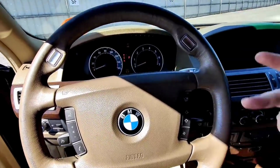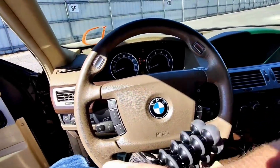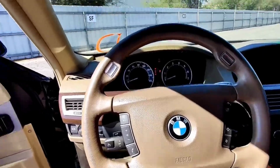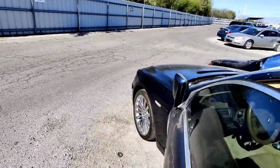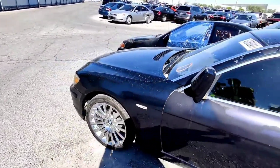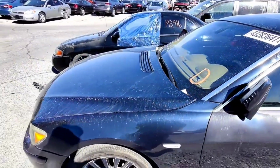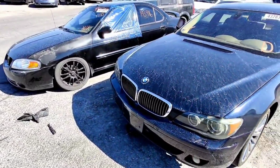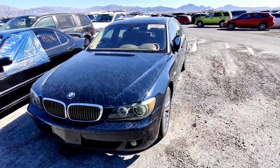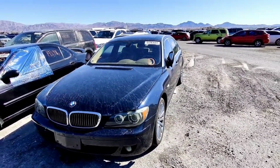This is the typical BMW, every single light on the dash. Yeah, that's the case. And this is a 2007 BMW 750, so pretty much this thing would bankrupt you if you wanted to sort out the issues. And it's just a 750.